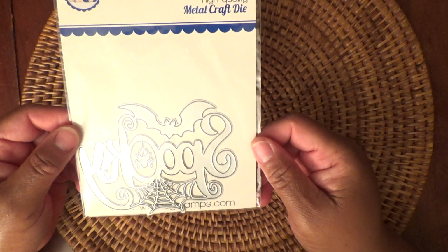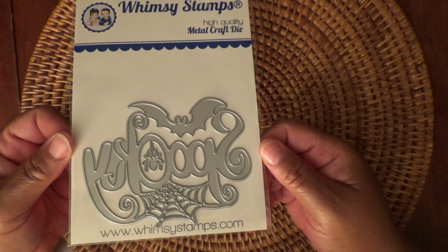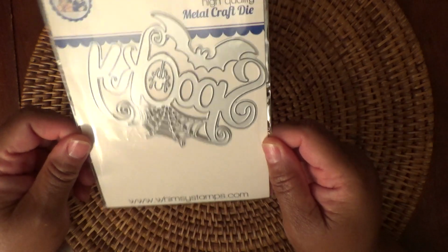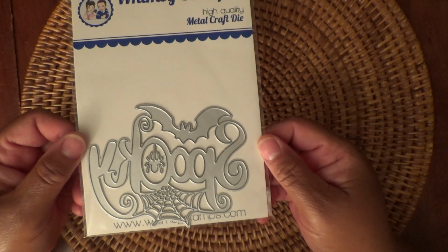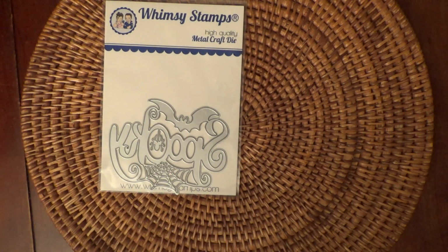And then I got some dies. I love purchasing dies. I like using dies in my crafting. So I got this one from Whimsy Stamps. It's called Spooky Large Word Die, and it's really cute. So let me show you the die. I cut it out so I can show you guys.